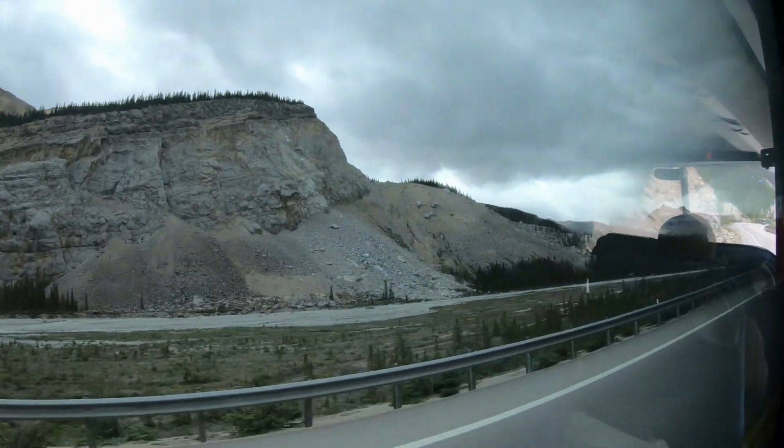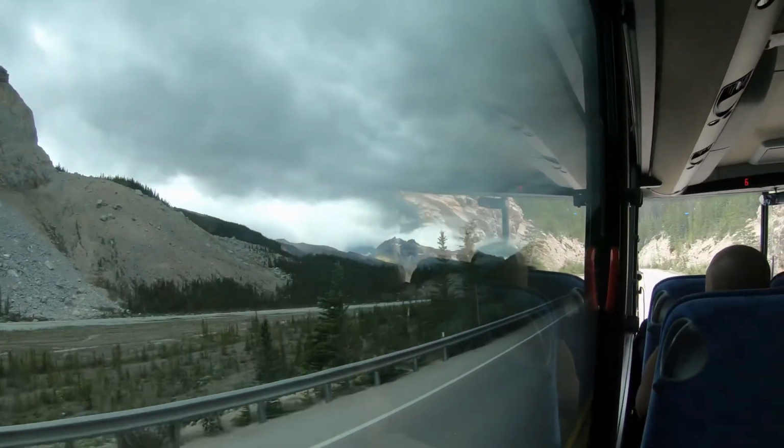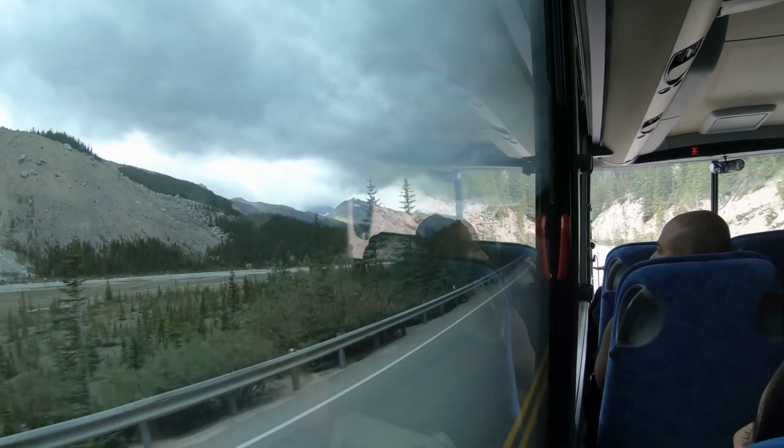And there used to be pretty much another face of that mountain that was about the same size as the one to the left that we're passing. And you can see where all these rocks lie. Former mountain. Rest in peace.